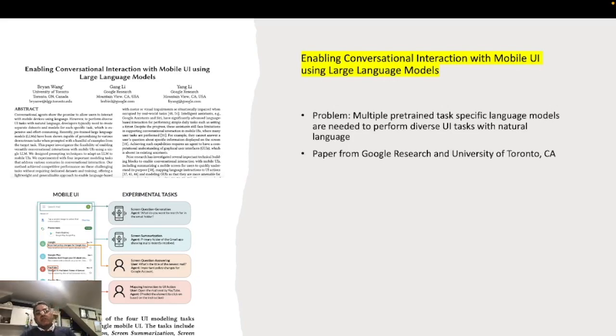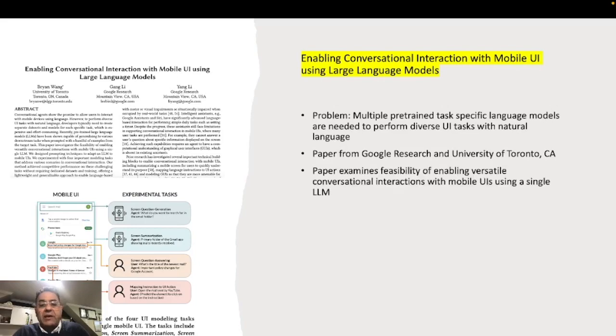Now, this paper, which is coming from Google Research and the University of Toronto in Canada, examines the feasibility of enabling versatile conversational interactions with the mobile UI using a single LLM. So as opposed to multiple task-specific language models, here the paper examines using one single large language model that will perform the conversational interactions with the mobile UI.